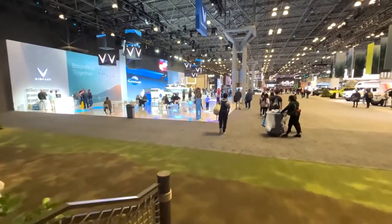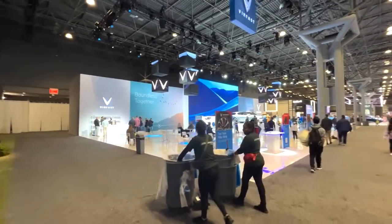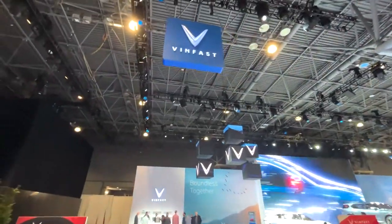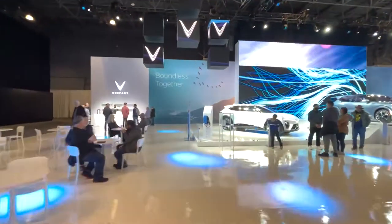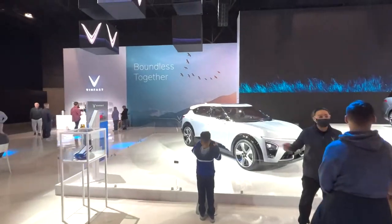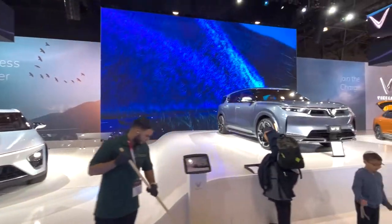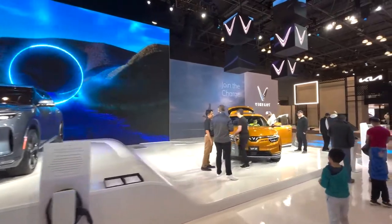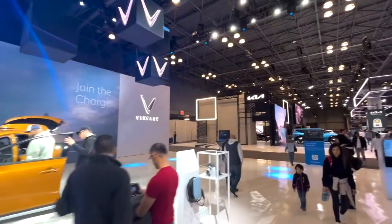VinFast is over here. I've never ever heard of VinFast. This must be new. Let's learn. It's a really sharp looking display. Join the charge. If I had to guess, they are probably electric. Fitting with the theme here, electric vehicles are all the rage these days. Really sharp looking car. Very modern. Cool. VinFast.